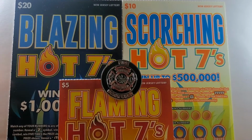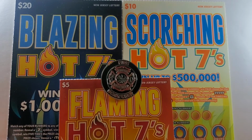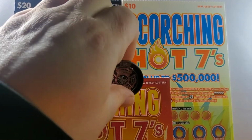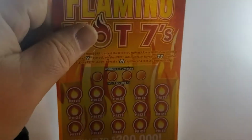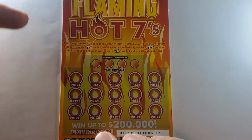2 of the $10 Scorching Hot Sevens, and 2 of the $5 Flaming Hot Sevens. Love this series, even though I haven't won on them yet, but that first win is coming. So let's get started. We'll start with the Flaming Hot Sevens, and I actually haven't separated the tickets yet. So we have tickets 51 and 52, and the puppy's in here playing with one of his toys.